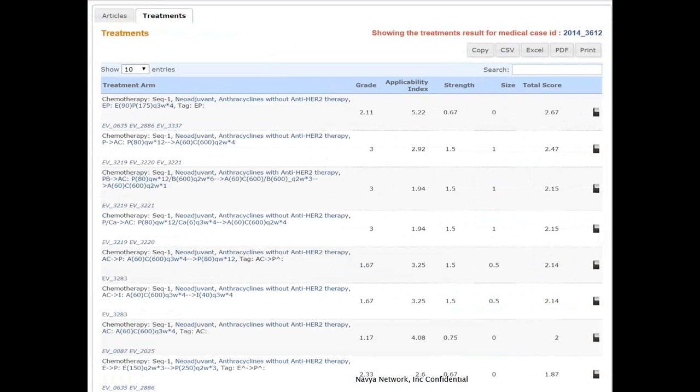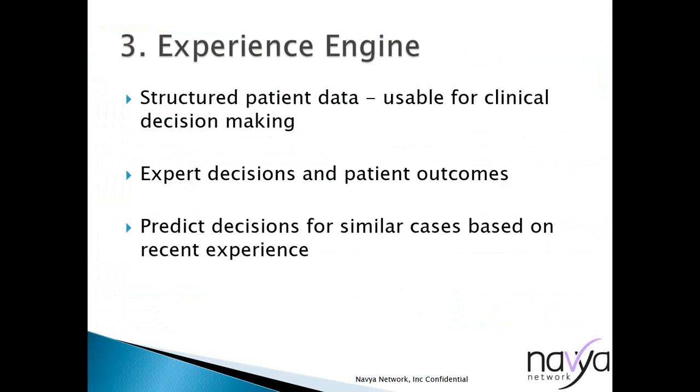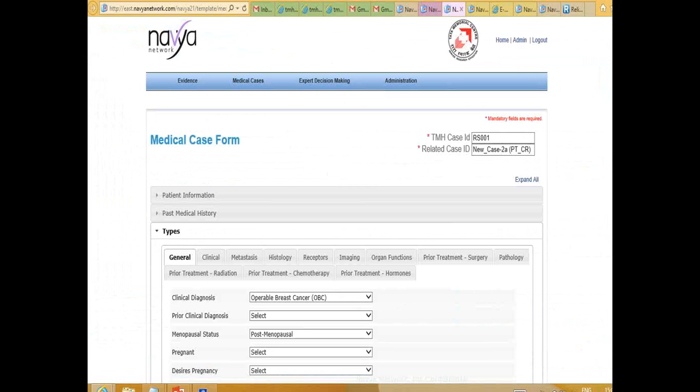And how applicable and how strong is this data for this particular patient? The third set of data that we use is called our experience engine, which is where we're actually using cohorts of patient data. With one of our collaborations that I'll talk about briefly, we have the last 3 years' worth of tumor board data from a large cancer center. And so what we start doing is we look at our structured ontology, which basically converts all that unstructured information into particular fields and variables.